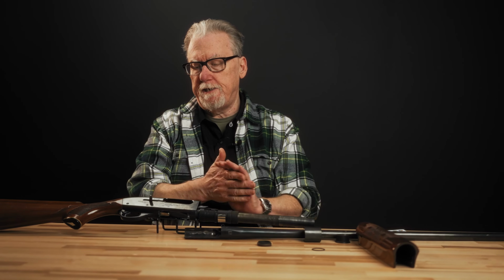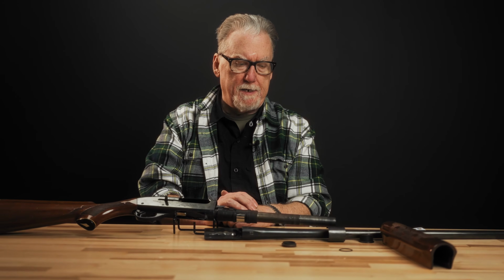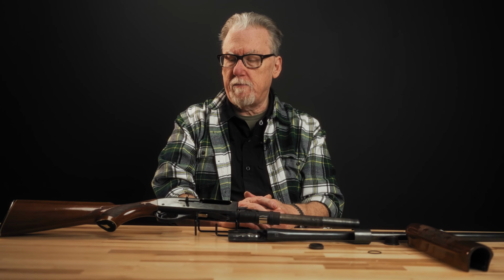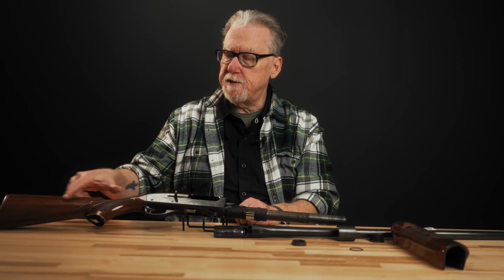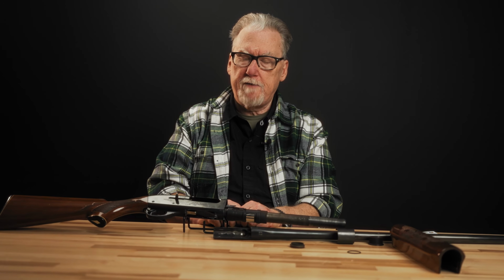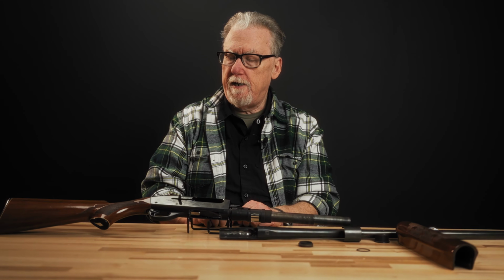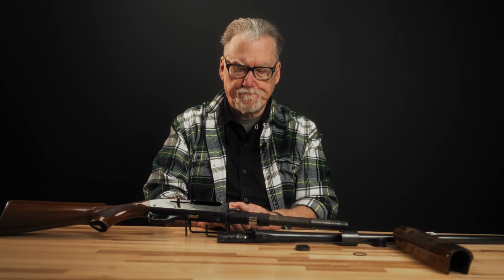But we also see some problems just from lack of maintenance, like this gun. This gun has not been maintained well at all. We're going to fix that. But these springs need to be changed periodically. This action spring, again, it's kind of a use-dependent thing. I'd like to see it changed every 5 years if you can. The action spring that lives in this tube back here.